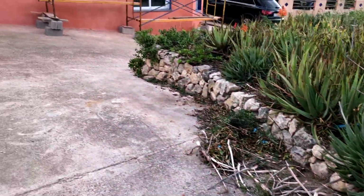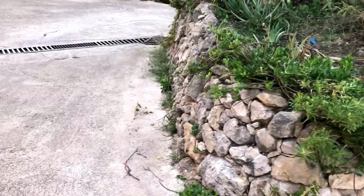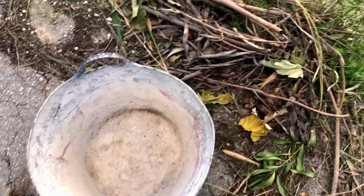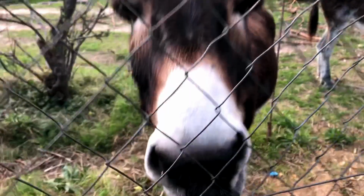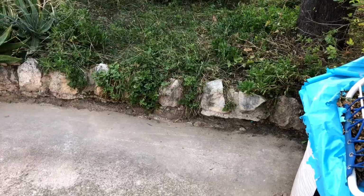So I'm going to clean out this whole spot, and then when I'm done with that, come around here and clean out that whole walkway. Once your bucket's full, you come down here and feed the donks. Yeah, sniffy face. Okay, it's cleaned up.